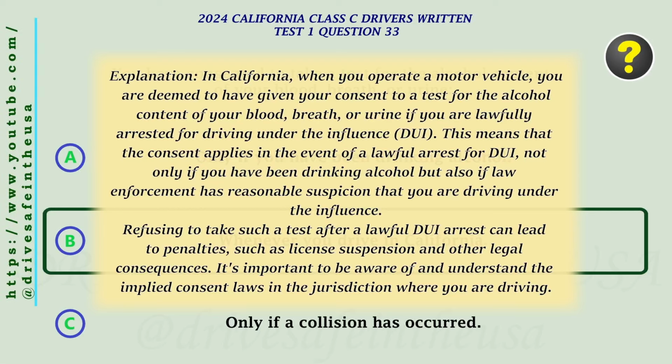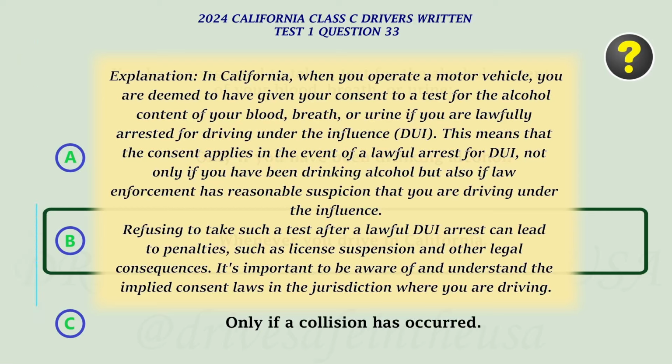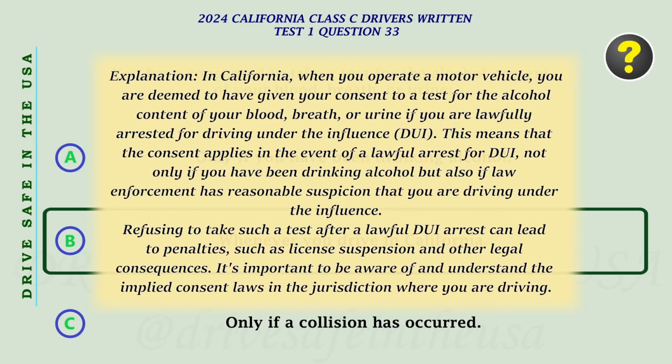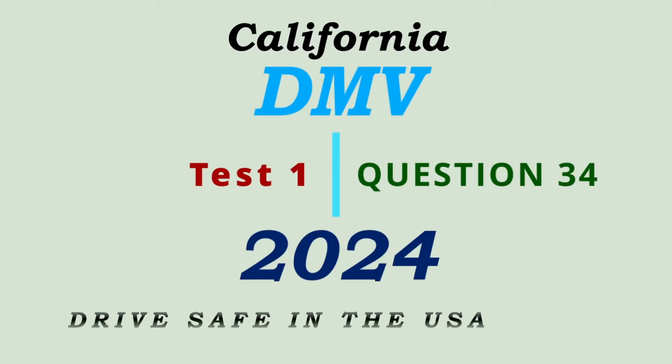Explanation. In California, when you operate a motor vehicle, you are deemed to have given your consent to a test for the alcohol content of your blood, breath, or urine if you were lawfully arrested for driving under the influence, DUI. This means that the consent applies in the event of a lawful arrest for DUI, not only if you have been drinking alcohol but also if law enforcement has reasonable suspicion that you are driving under the influence. Refusing to take such a test after a lawful DUI arrest can lead to penalties, such as license suspension and other legal consequences. It's important to be aware of and understand the implied consent laws in the jurisdiction where you are driving.